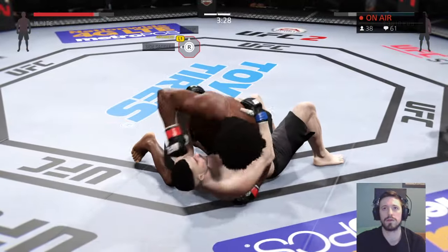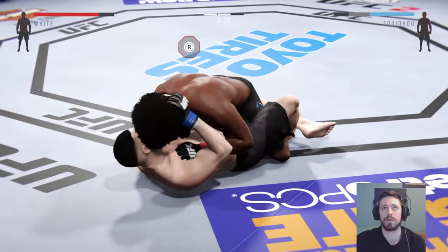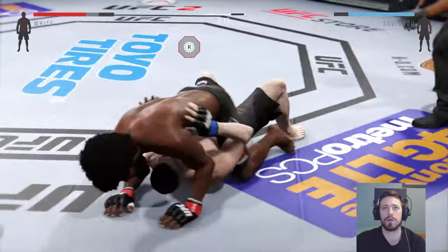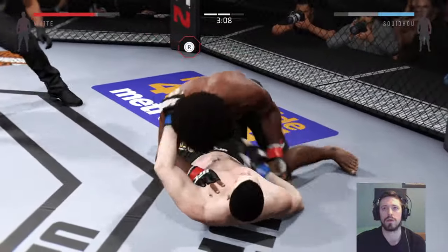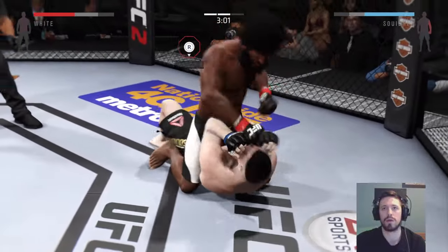He's back into side control here. Half guard. Let's see what he can do from here. Half guard. Win the scramble. There he goes. Back to mount again.